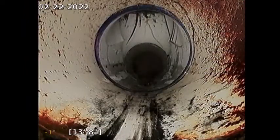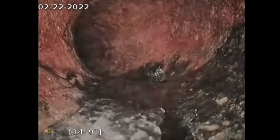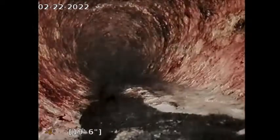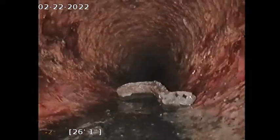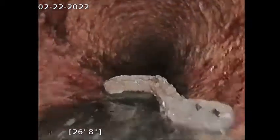There's a tie-in at the top of the pipe there. Not sure what that is. Looks like it's hard. Kind of looks like the same stuff that was in there before, when the lead was in there, or iron, whatever it was.